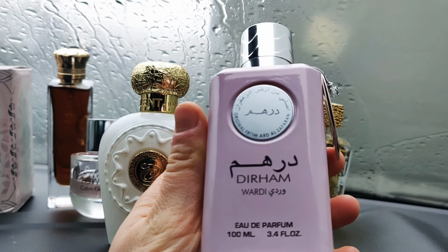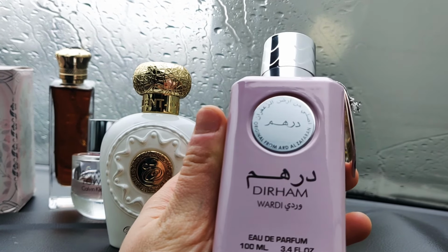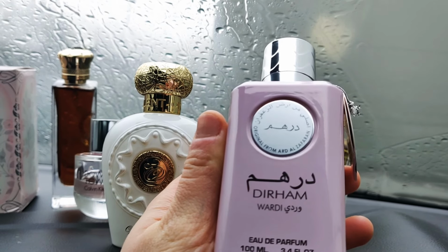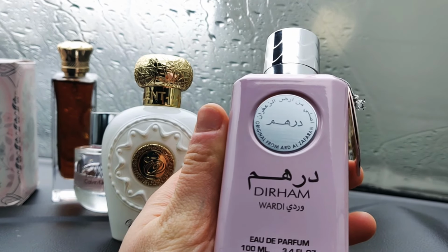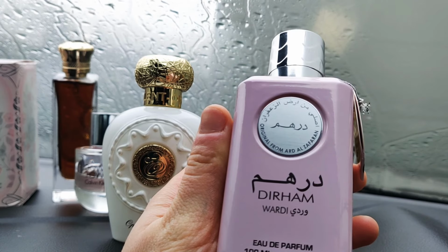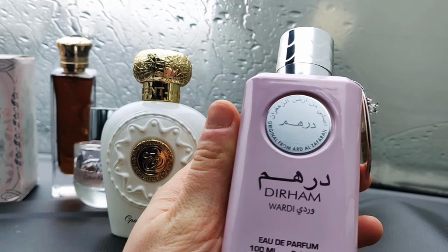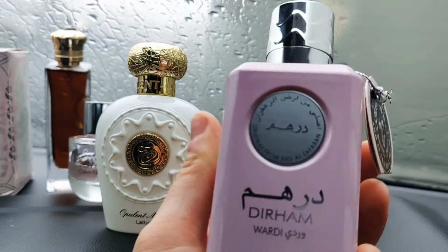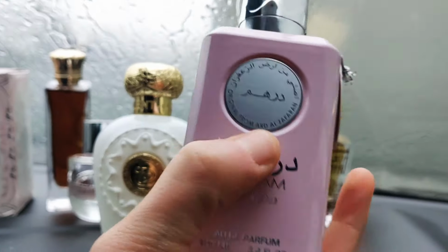But I couldn't get enough confidence, guys, with wearing Dirham Gold perfume because it's too manly. I didn't know what to do with it, guys. So Dirham Wardi, I can acknowledge to you guys that this is feminine perfume. It's for women, and it's very, very likable. The most beautiful white florals, maybe one of the most beautiful that you would try. The bottle is just like niche quality. The affordability of this perfume is just fantastic.